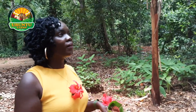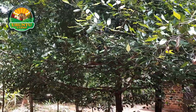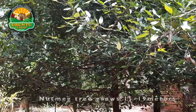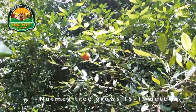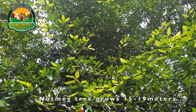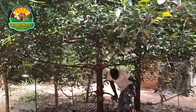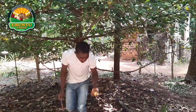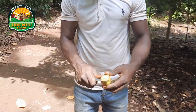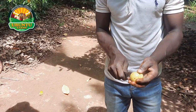Nutmeg. Okay, this is the nutmeg tree. Do you see the fruit over there? Yes, that is the nutmeg tree. And the nutmeg tree grows a very, very big tree. It grows 15 to 19 meters. And twice a year we harvest as well. Yes, this is really nutmeg. So we use the nut inside. How about the fruit outside?